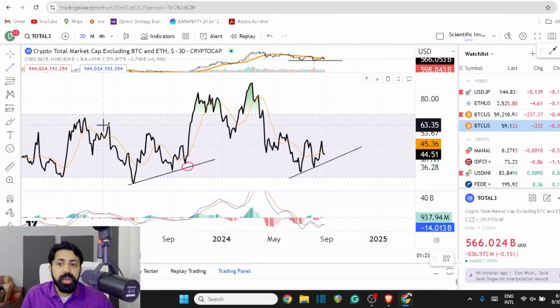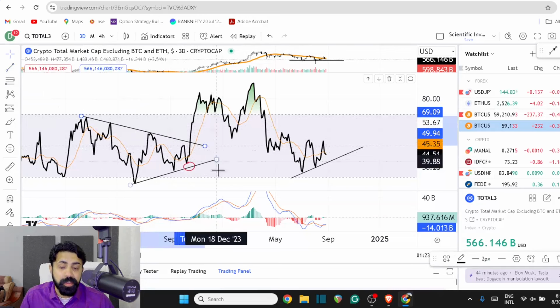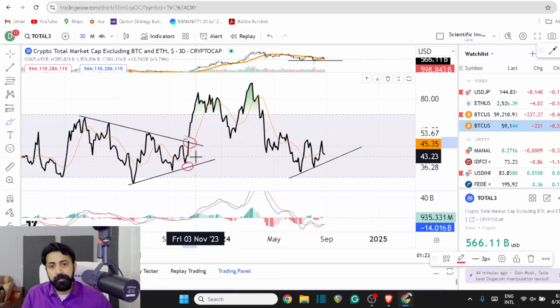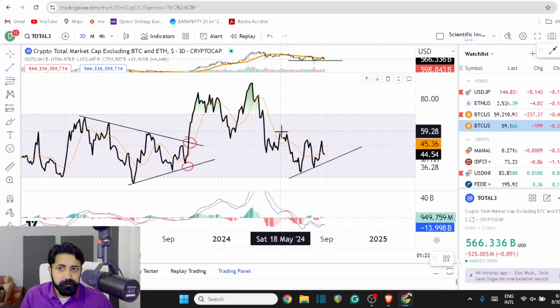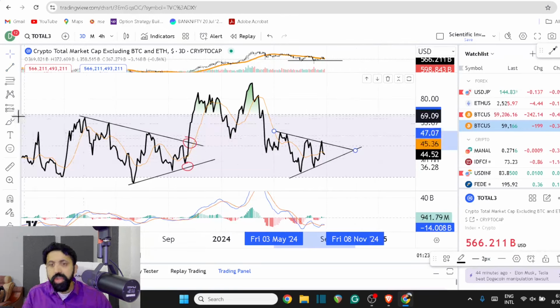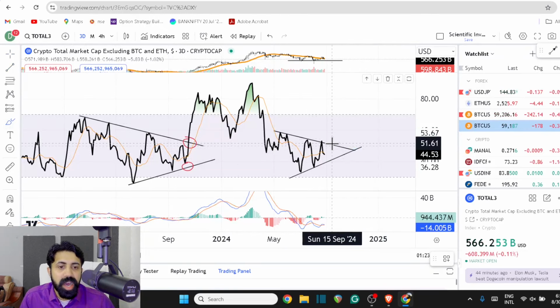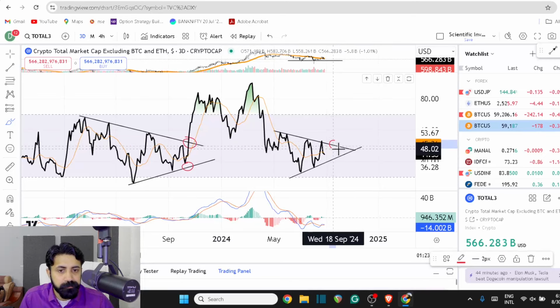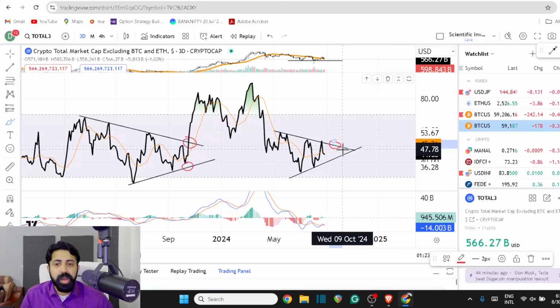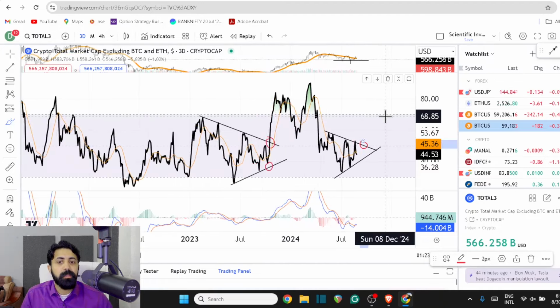So what should you be looking for? Say you are a conservative guy. You're waiting for this breakout. That's all that you want. Which means, if you're taking the total altcoin market and looking at it now, you're waiting to see the RSI break 51 or 52. If you're conservative, say 53, fine. At that point, you know the pattern is reversing. You're breaking back higher. The price is about to rally.